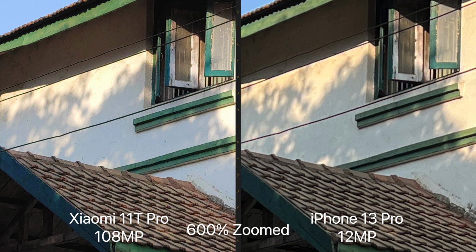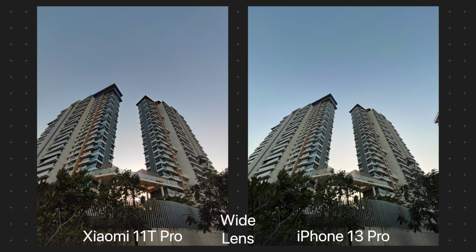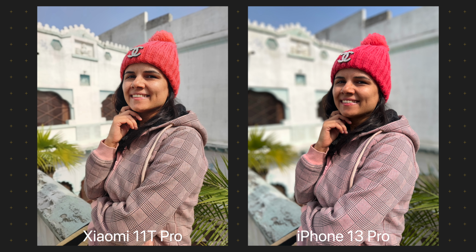this. Both the images have more noise and slightly less details as the light goes down, so it is best to use these wide cameras when there is plenty of ambient light around. Looking at these images side by side, I would say ones from the Xiaomi 11T Pro look just as good as the ones from the iPhone 13 Pro if you don't zoom in, which again is a big plus point for the 11T Pro. Now let's check out the portrait shots.